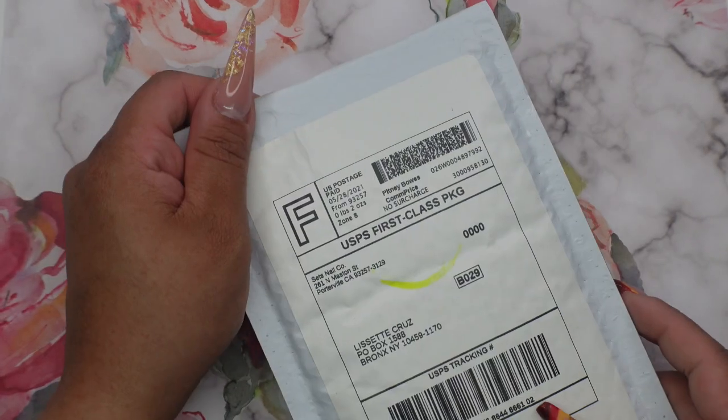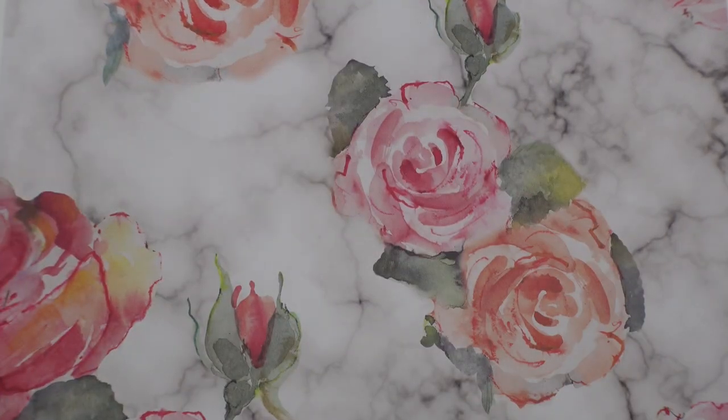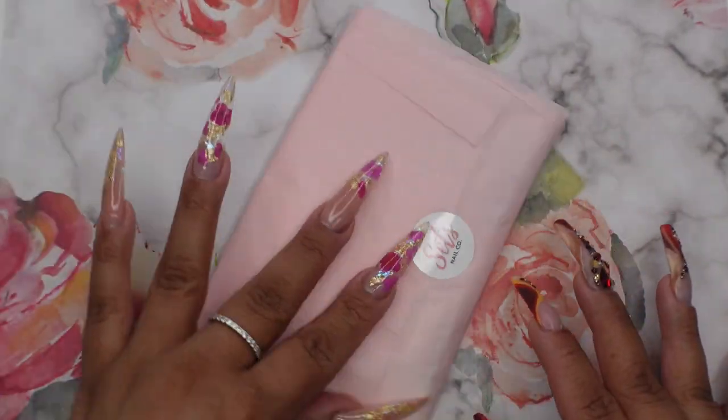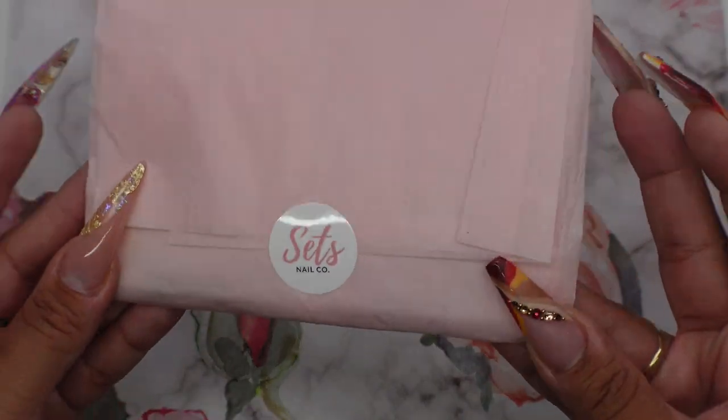Okay, so the next thing I got, this one is from Set Snail Co. or company, however you wanna call it. And she always wraps her little things so freaking cute. Look, Set Snails.